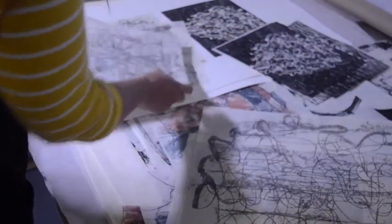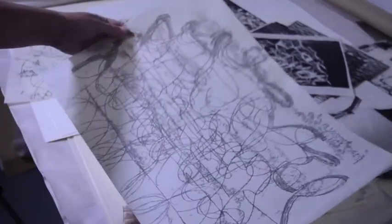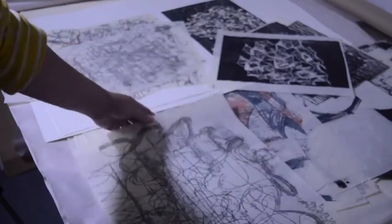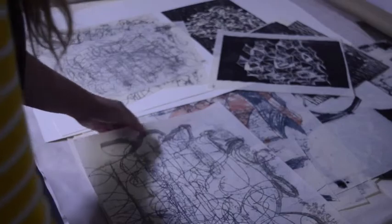tons and tons of this type of print, which is called a trace monotype, a really fast and easy way of working in monotype printmaking. Essentially, monotype means you get one image from the print, and you can't replicate it, unlike lots of other types of printmaking, like woodcut, where I could reprint that wood block as many times as I want. I'll maybe show you a video of how you do it.